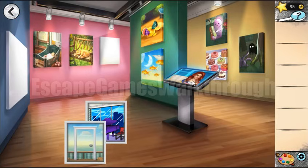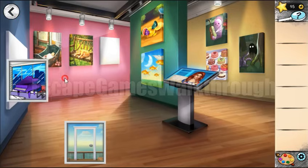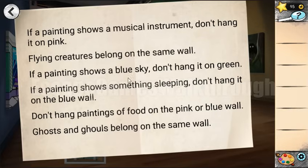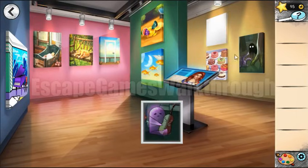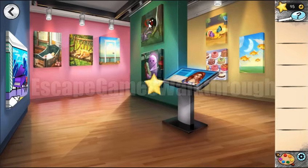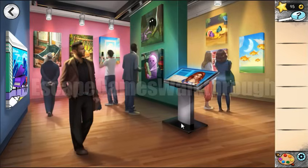And the musical instrument, I'll hang it on pink. So we have a piano. So the only way is to hang it on the blue wall. And what about the sky? Don't hang it on green. So it fits. Let's try. Something's wrong. Okay, let's read again. Let's try to do this move. Okay, so we place the paintings in their places.